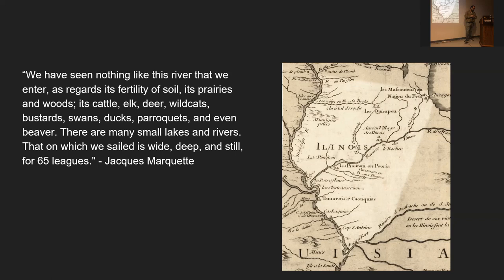Now, for anyone that knows anything about normal river hydrology, you'll know that the Illinois River is very unique. It is not like other rivers. Part of the Illinois River's charm are these backwater lake environments, and that is what Marquette is seeing. And if I could find my pointers here.